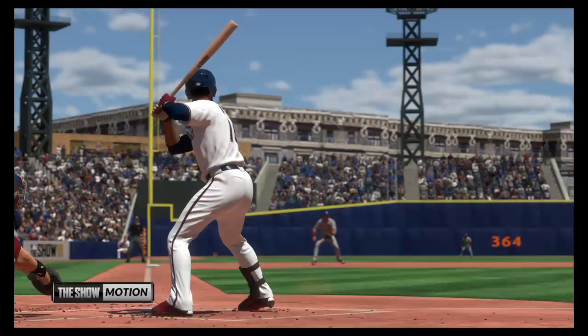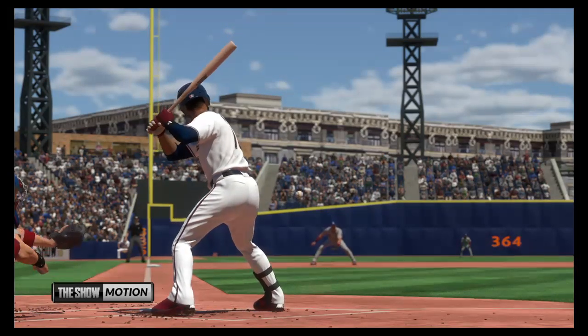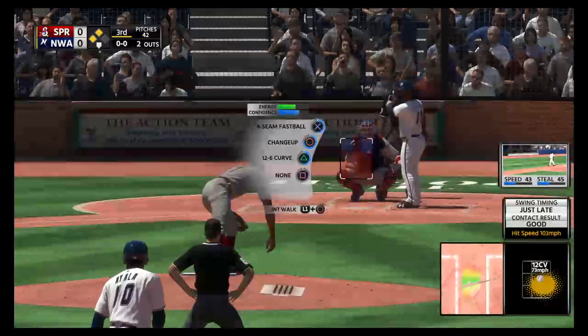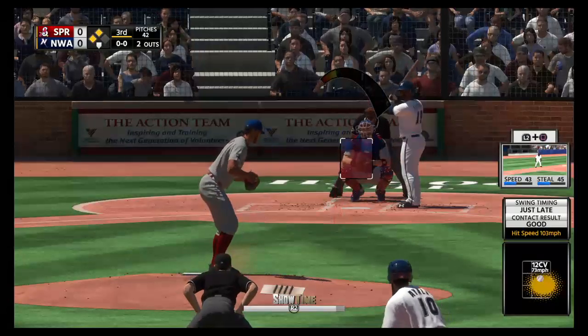Let's slow this one down and take another look. Great camera angle here, looking straight down the left field line. You see him take that inside route to the ball. His hands stay back, and he goes oppo to find himself at second. The right fielder, number 19.